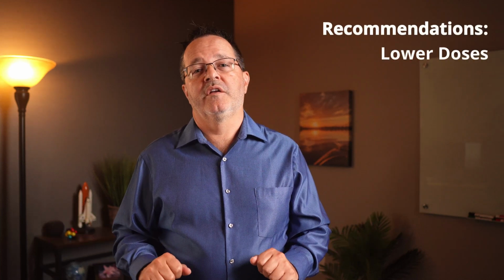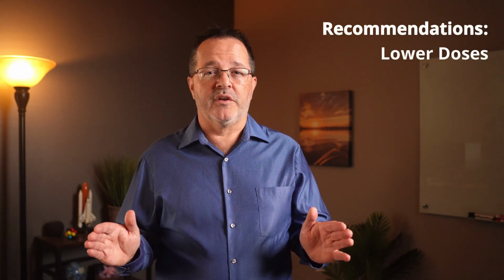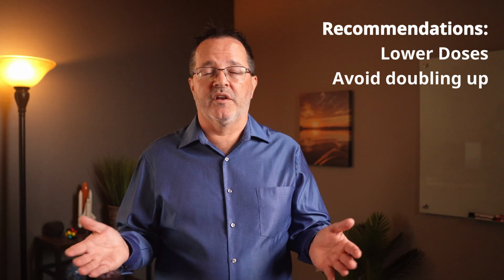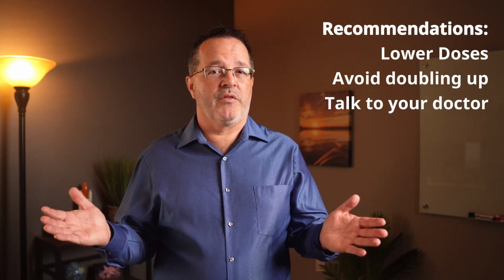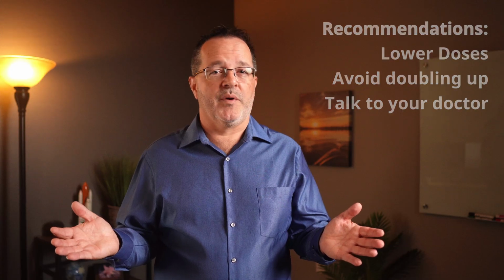For seasonal users, it's not really a concern, but if you're using sprays with inhalers or oral steroids, the weight effects can add up. If you take these, remember that more isn't always better. Stick to the lowest dose that works for you and avoid doubling up on steroid products unless prescribed. If you need long-term therapy, talk to your doctor about whether lower doses or alternatives are possible.